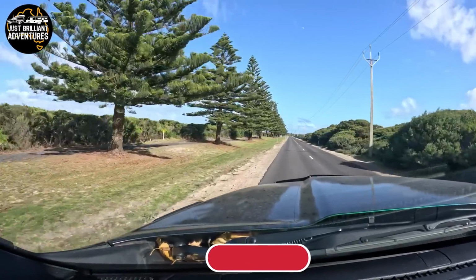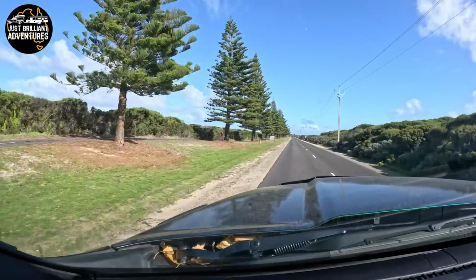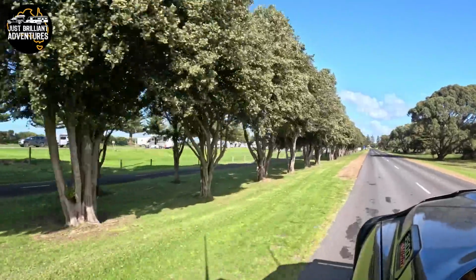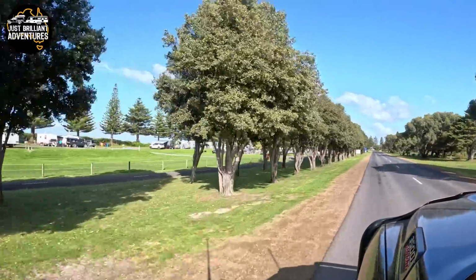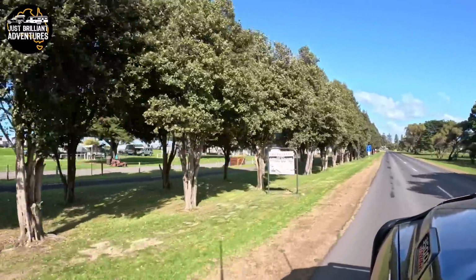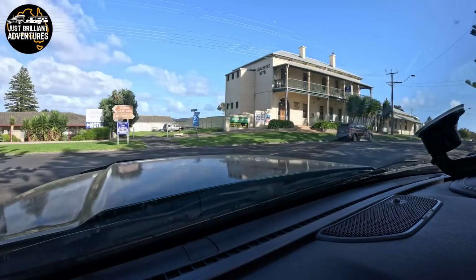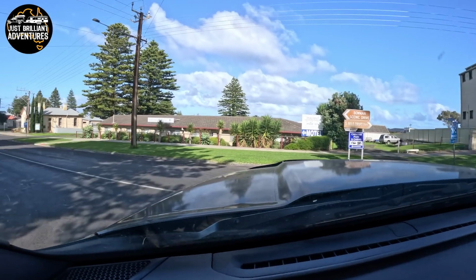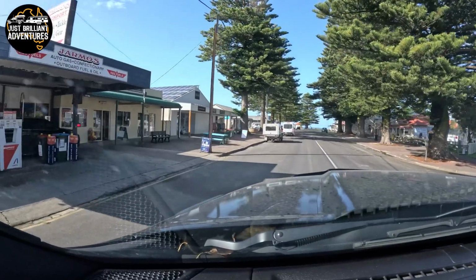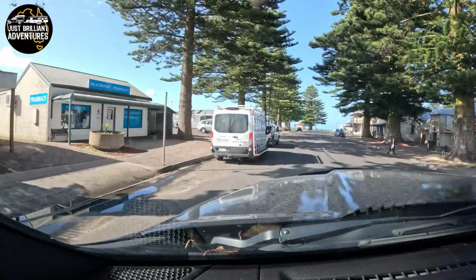So we're just driving onto the peninsula now. We have water both sides of us, but we can't see it at the moment. Beachport Hotel, looks nice. Bowman Scenic Drive this way. Nice beachy little town.